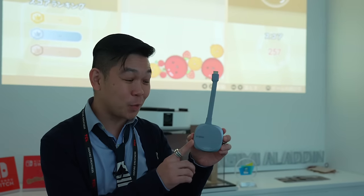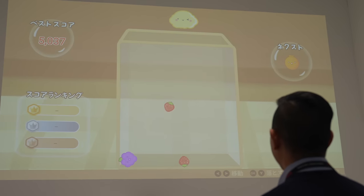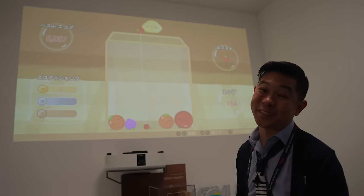Of course, because it's up there and you can't reach, what if you want to connect a device? Well, you'll need this dongle, which will wirelessly talk to the projector up there and can connect a gaming console like the Nintendo Switch. Time to go? I'm having too much fun.